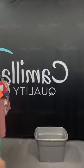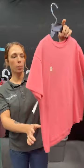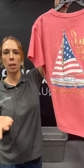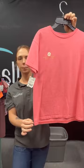Okay, we've got a cute little t-shirt here. It says Sail Away in the USA, Simply Southern. That's so cute, little American flag sailboat. I think that's precious. Even though it's just a regular t-shirt, it's still so cute. You could pair it with some denim jeans and some cute little tennis shoes. This is sold space number 12, and it's going to be $6.71. And let me tell you the size. It's a youth medium. Youth medium is usually around a size 10. You're not sure how that converts out, so that's what it converts out to.